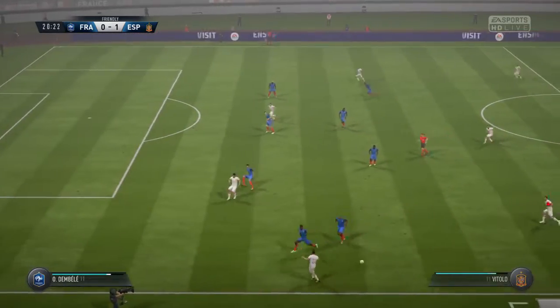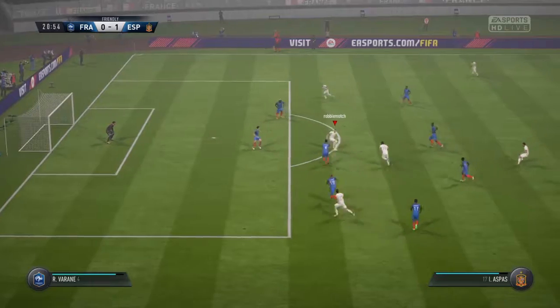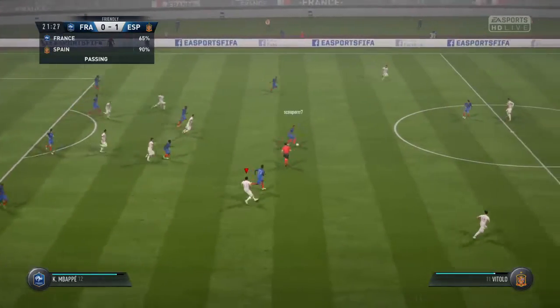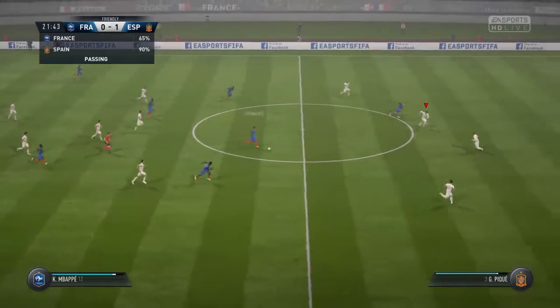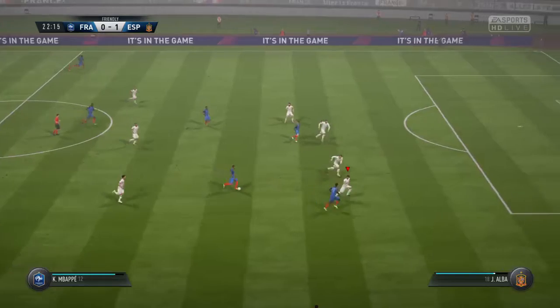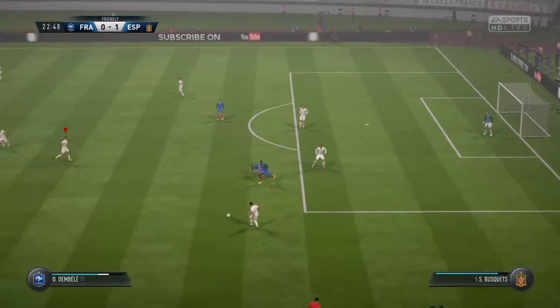Trying to stretch the opposition using the wider areas here. He went in well, and that's a turnover in play. Oh, this could be a decisive breakaway here. They've got numbers forward. Spotted well by the defender, cut it out.